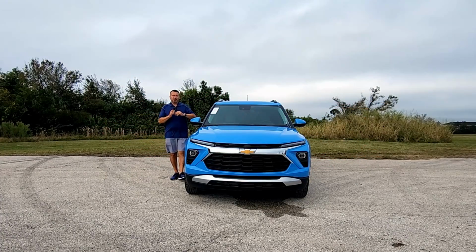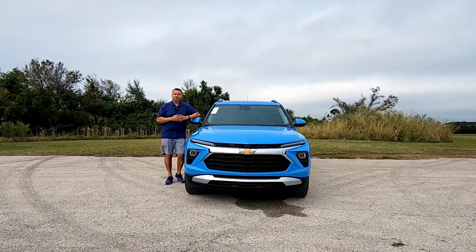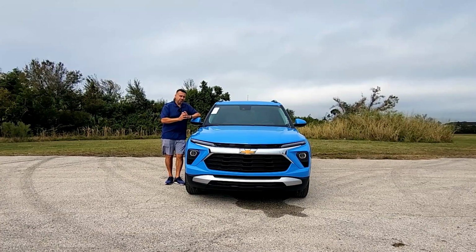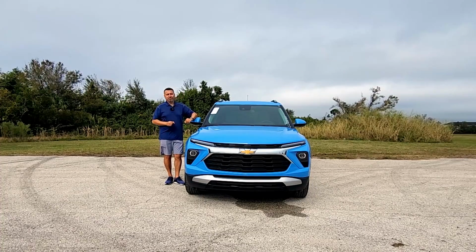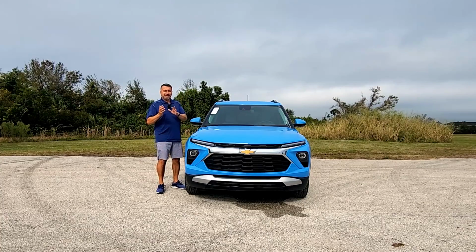Well, if you're looking for a subcompact SUV and you don't want to spend a ton of money, this might be a choice for you. About a month ago, I was on a business trip and I had an opportunity to rent a 2023 Chevrolet Trailblazer, and I liked it. Overall, no issues with the vehicle whatsoever. There were a few minor things that I wish Chevy would address, and I think they did in the 2024 model year.